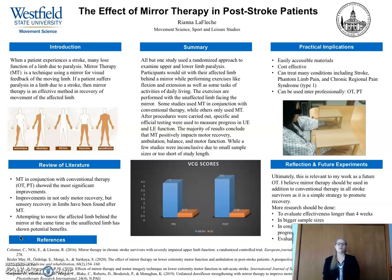In the review of literature I completed, I looked at research using mirror therapy on both upper and lower extremities. I found mirror therapy in conjunction with conventional therapy like occupational therapy and physical therapies to be the most effective. In these studies, participants were asked to perform exercises like flexion, extension, different tasks of activities of daily living like squeezing a sponge or reaching for an object.